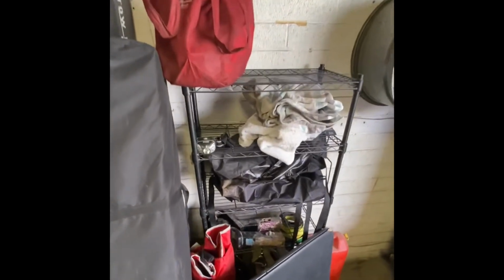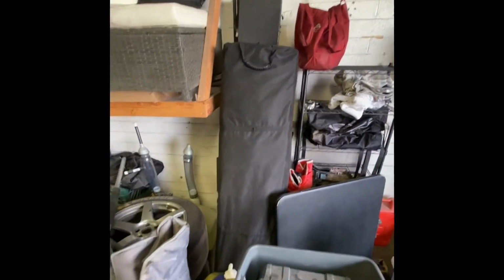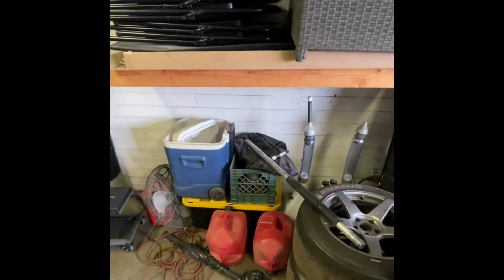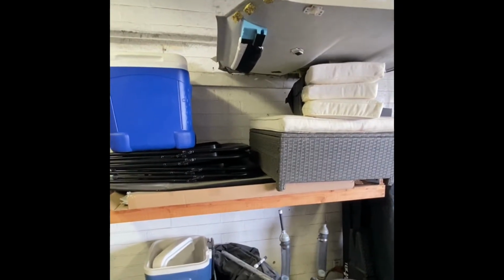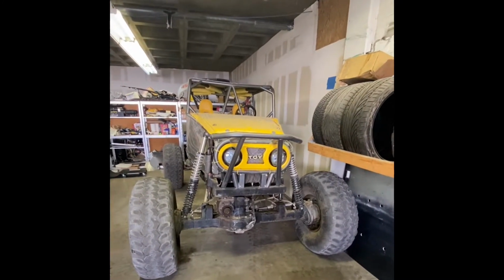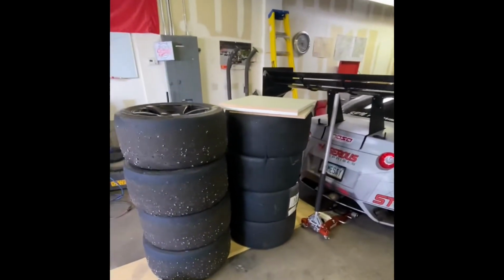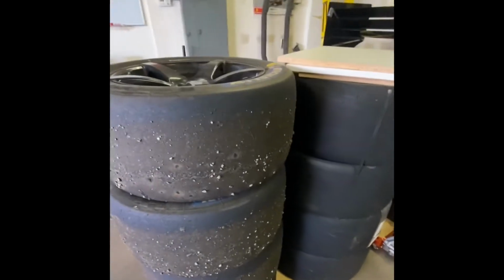Got some towing stuff, folding chairs, race ramps, canopy, some more chairs, spare tires, fuel jugs, and a few little things. And then just some extra parts and more furniture and stuff up here. Old tires. Got the rock crawler looking all badass, fresh on the way back from California. Got the race car, you guys know all about that. Stacks of tires. We got some fresh ones and some used ones.